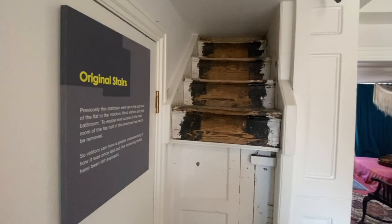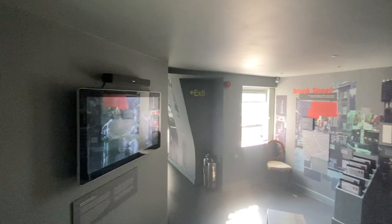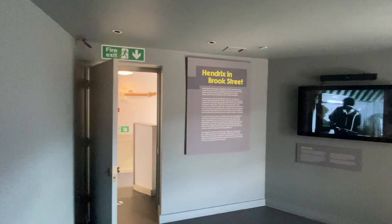Love, love, love. Right, you've got to put this on your bucket list for London, ladies and gents, when you come to see us. The Handel and Hendrix Museum.